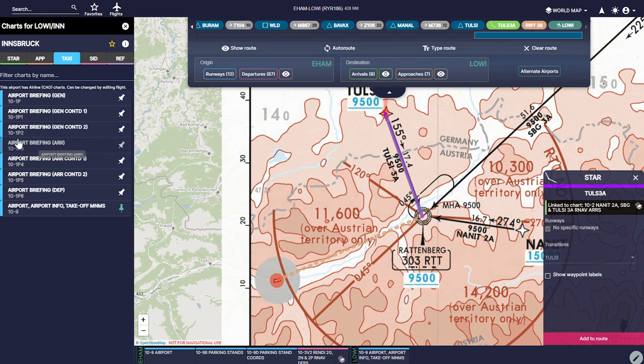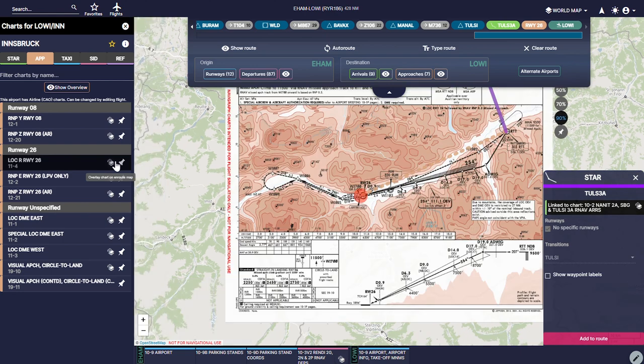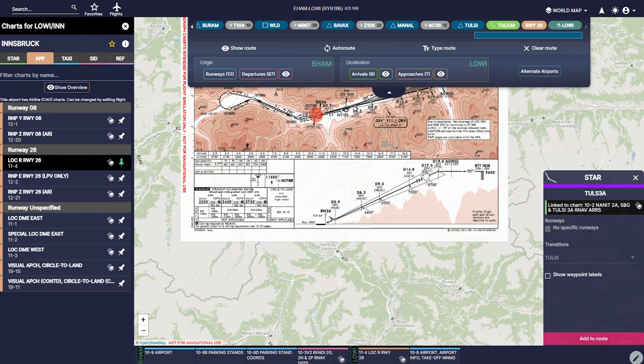I'm going to now go to runway 26 and here we are, localizer runway 26. Let's have a look, put this up and pin that. So it looks like when we get to Rattenberg, we go down here and then we make our descent all the way into the runway at that angle. And here you can see the profile. It looks like this is going to be a pretty steep descent all the way down from 9,500 feet. And there are waypoints all the way down we will need to check as we make our approach.